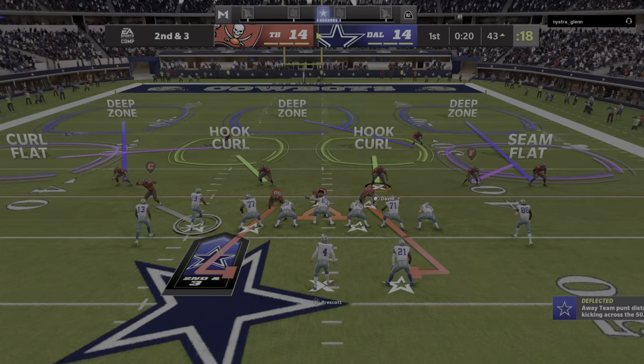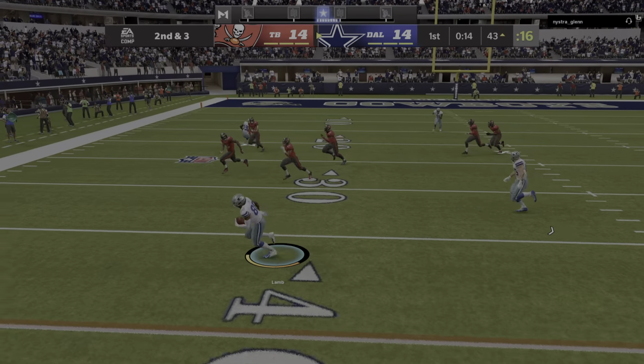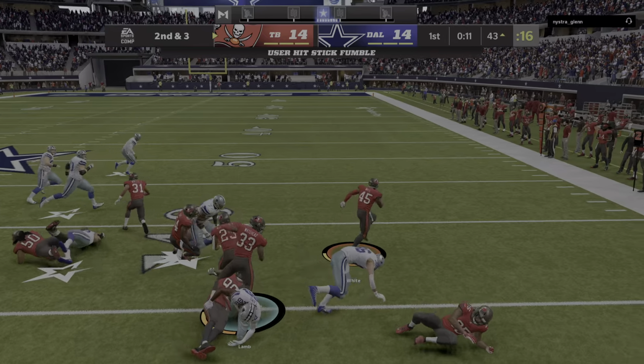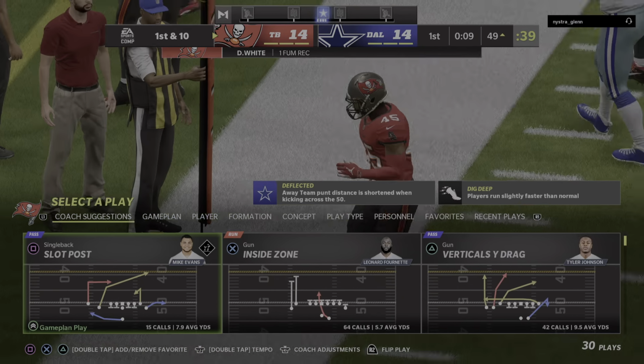But when you're running a drag route, something short, shallow, going through defenders, using guys almost as screens in order to get open. Oh, he's hit. He lost the football. Put it on the carpet. And it's picked up by the Buccaneers. And he's just across midfield and down at the 49-yard line.